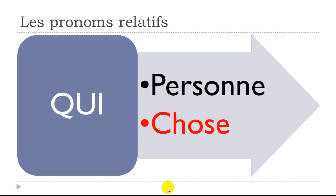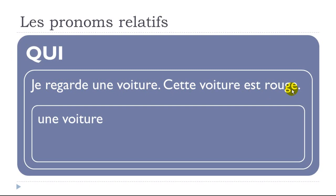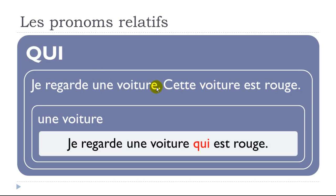Let's see now if we replace une chose, a thing, okay, with qui. So, je regarde une voiture, cette voiture est rouge. Okay, regarder is to watch, une voiture, a car. Je regarde une voiture, cette voiture est rouge. So of course, in that case, we would like to avoid the repetition of une voiture. Okay, and then, je regarde une voiture qui est rouge. All right. So, je regarde une voiture qui est rouge. So, exactly the same thing here. You just put this qui, and then you've got the verb after that, est rouge.